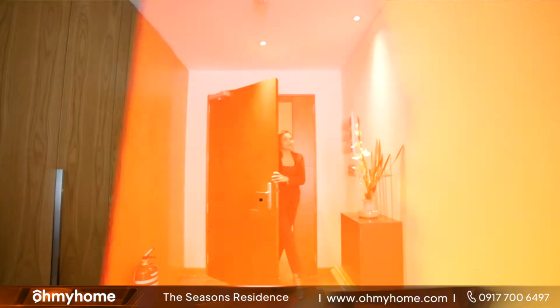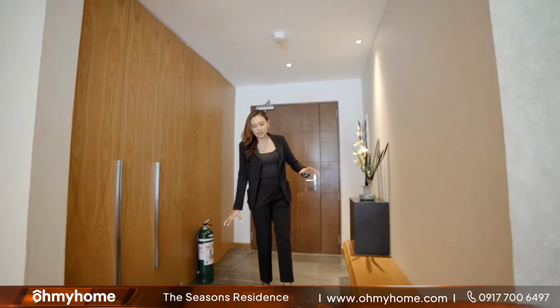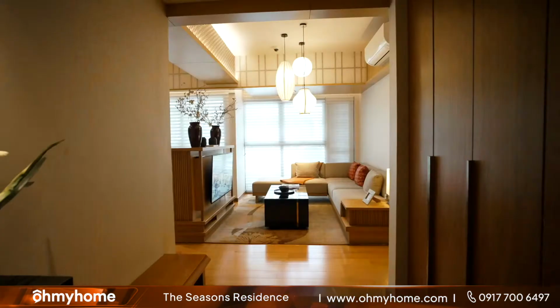Okay, homies, last but not least, we are checking out the three-bedroom show unit here at the Seasons Residences. So, upon entering, you will see that you get beautiful tile finish for your floors, painted walls, and get this, you get an even larger shoe cabinet as part of your unit. So when it comes to high-rise living, extra storage space is always a good thing.